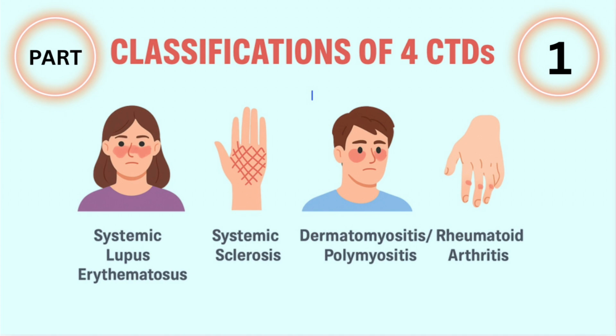Antibodies help us predict the type: anti-centromere in limited disease, anti-SCL70 in diffuse. The most feared complication is scleroderma renal crisis, with sudden malignant hypertension. Here, starting ACE inhibitors quickly can be life-saving.